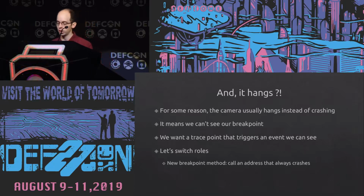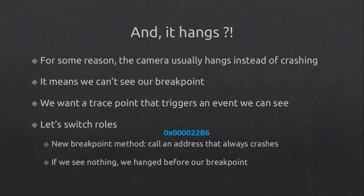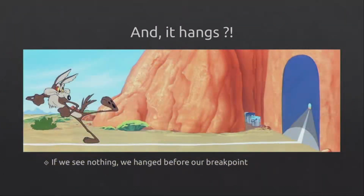After a few hours and a lot of guesswork, we found this address. If you call this address, the camera crashes. I don't know what's important in this specific address, but it works. So now we're going to use this address as our own breakpoint. If we saw nothing, we hang before our breakpoint, and if we crashed, it means we reached our breakpoint, and that's it.